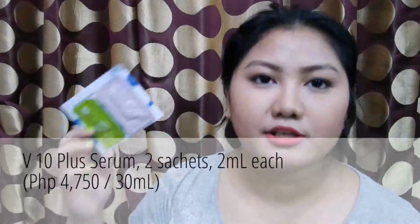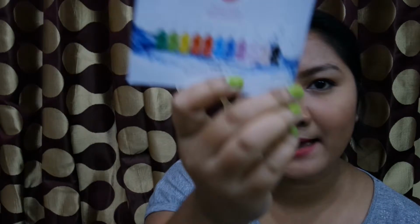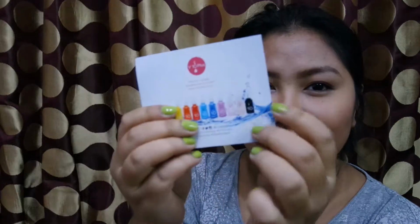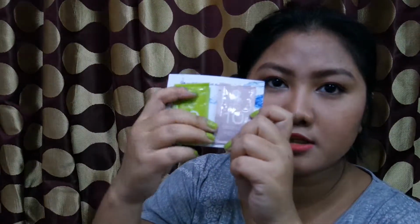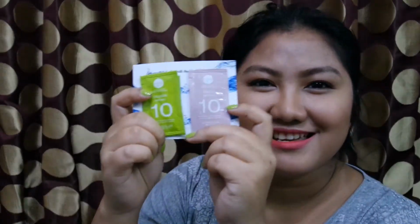Another skincare product that I got are these V10 Plus Serums. It's a Japanese brand, and apparently this product has 10 variants. The back has the picture of all of them. I just can't read the name of each variant or product. As you can see, it comes in a sachet. The full size comes in a bottle. The sachets both have 2ml of product each. The green one is collagen, and this one that looks like a tan color is Biocell.